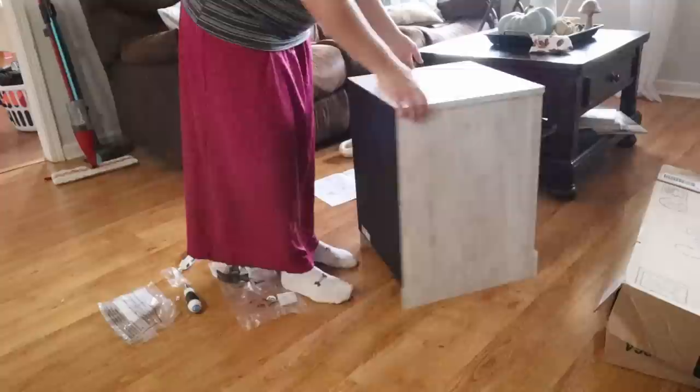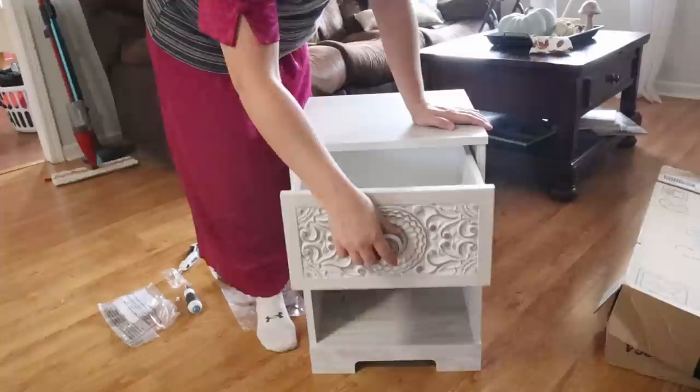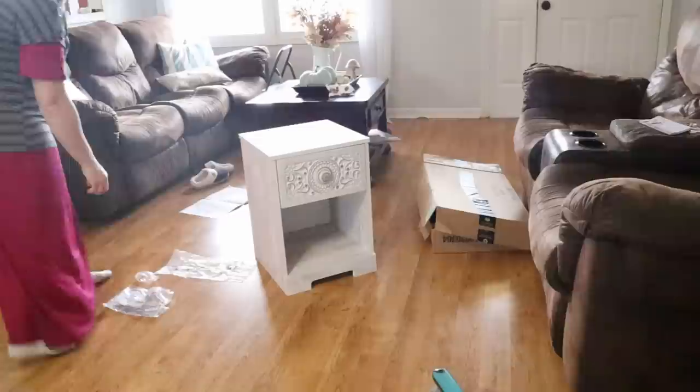So this is how the little side table came out, and I can't wait to show you her room transformation. That video will be coming soon here.